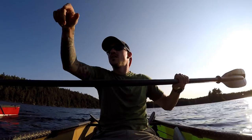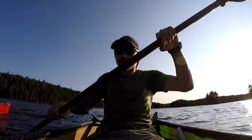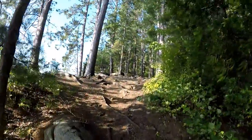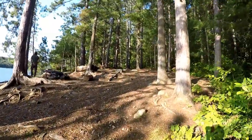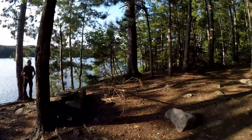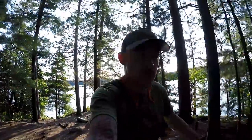Oh, there's a bald eagle. Yep, I see it. Nice. Maybe the loon sees it too. Some nice quartz, pink and white. This is pretty nice. A little on the windy side. Woo! What are you doing? This is decent. It is pretty breezy, like I said.